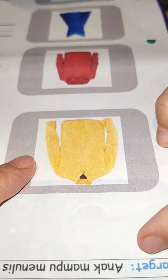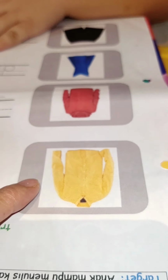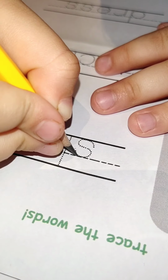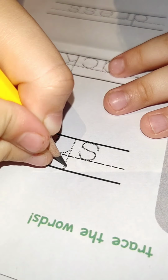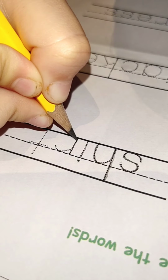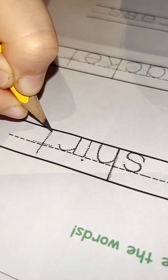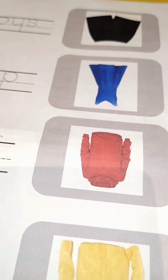Picture is this? This is a? This is shirt. Shirt. This is a? Shirt. Picture is this? Jacket. Good job.